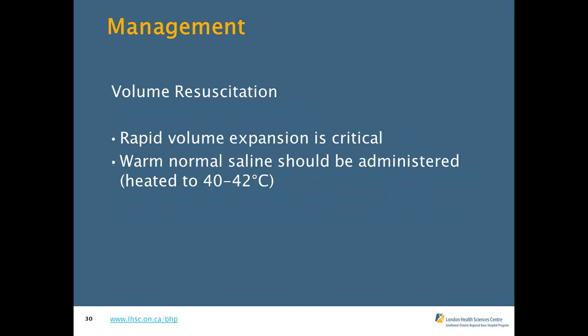All these patients should be volume resuscitated. As I mentioned, they are hypovolemic due to their diuresis, and warm normal saline should be administered. So do that in the emergency department. Heat the saline to 40, 42 degrees and administer that. You can do that through the rapid infuser or just through large bore IVs.